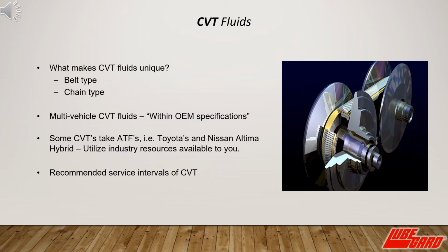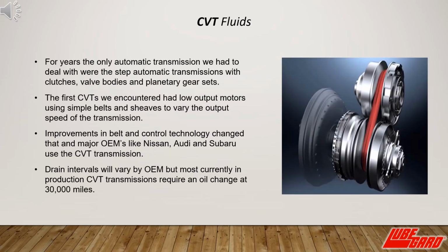boils down to fluid. For many years, the only automatic transmission we had to deal with were the step automatic transmissions with clutches, valve bodies, and planetary gear sets that varied from 2 to 10 speeds, depending on how old they were. The first CVTs we encountered were coupled to low-output motors, and they used simple belts and sheaves to vary the output of the transmission. I actually remember the Subaru Justy with its rubber band belt, and I'm not kidding. Improvements in belt and control technology changed that, and major OEMs like Nissan, Audi, and Subaru use the CVT transmission in a number of models, even high-performance applications.